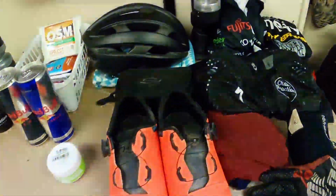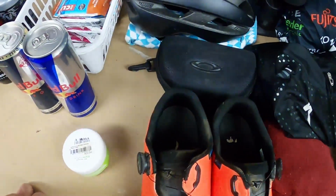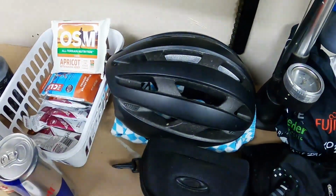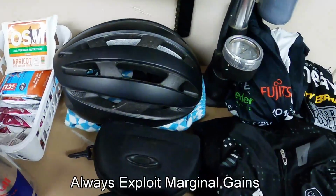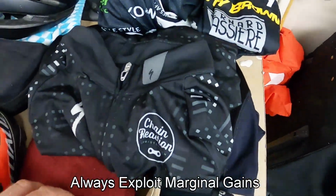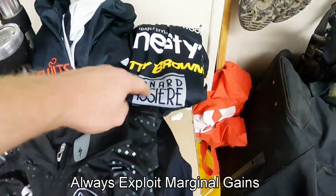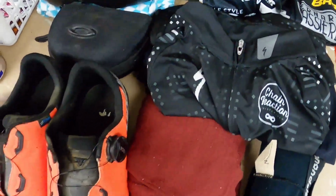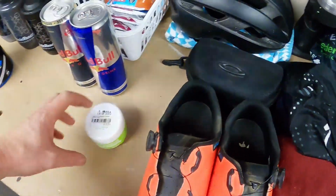First, clothing. So obviously we start with the shoes. We'll have some socks that I haven't bought. Got glasses with multiple lenses depending on the light conditions. We're going to be searching for those marginal gains. So we're taking the road helmet, nice and narrow. Also the lycra, stay nice and narrow. We've got a vest and some arm warmers if it starts getting chilly. Jacket and a thermal if it gets real cold.